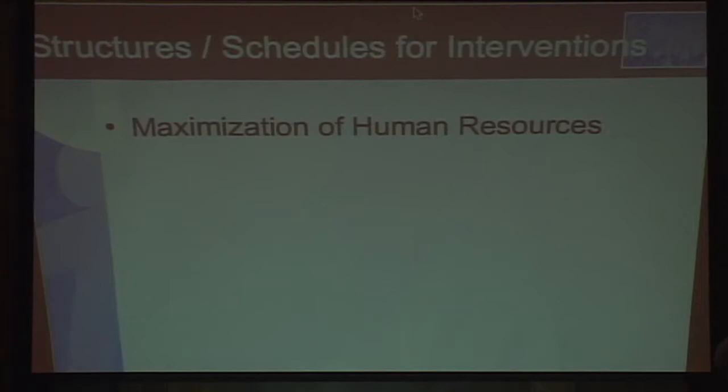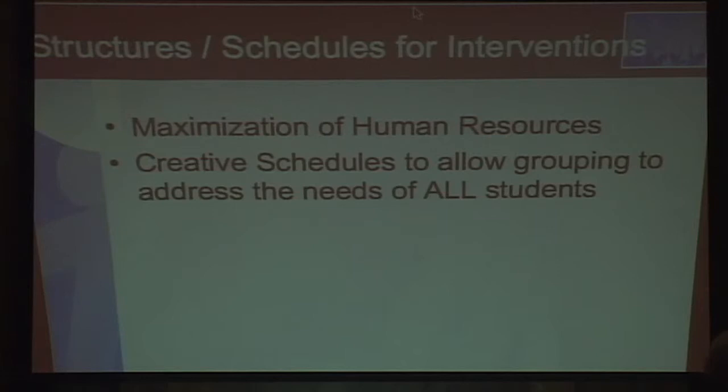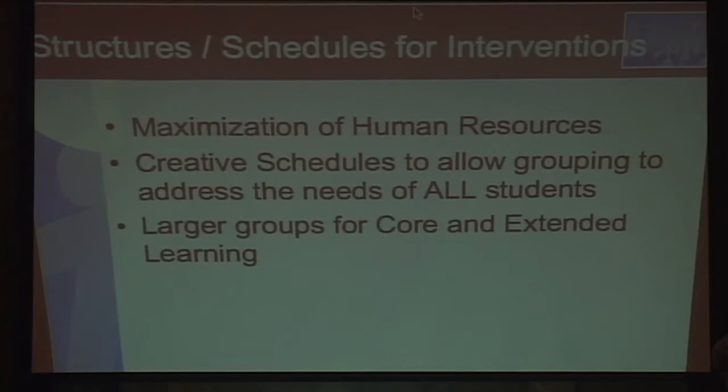We maximize our human resources at a school. We create schedules that allow some grouping to address the needs of all students, and I'll give you some examples of those. We use larger groups for the core and extended learning and smaller intensive groups for tier two and tier three interventions. So here's an example, and this is not a specific school. It is a model that might be very similar to the schools.